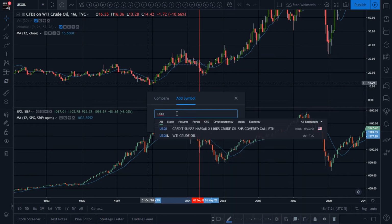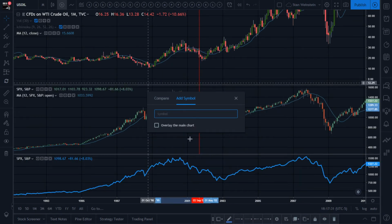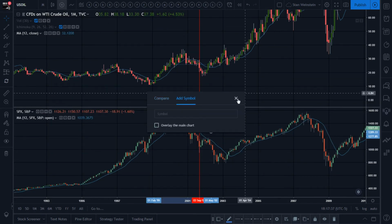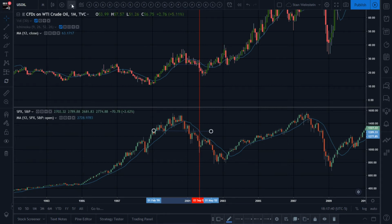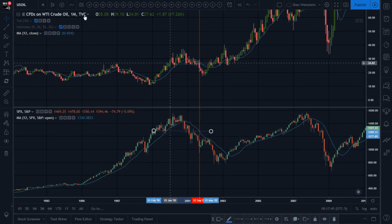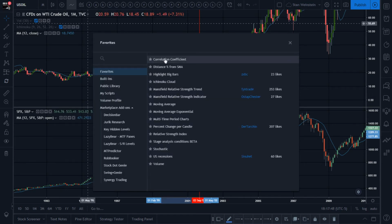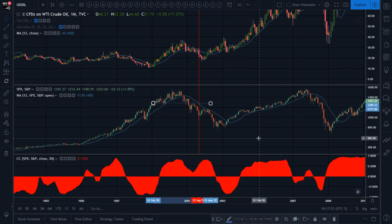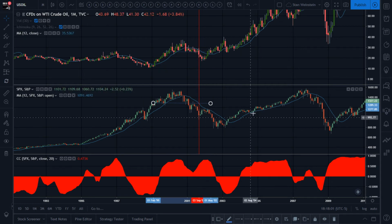US oil. No, SPX. Try again. Indicators. Right there. I don't know. This one here. Sorry. Okay, SPX. There you go. So when it had that breakdown, monthly defined breakdown, you were in a period of higher correlation with the SPX.